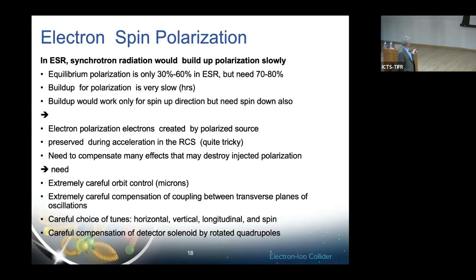And that buildup would only work for spins which are anti-parallel to the magnetic guide field. But in order to deal with systematic effects, we need to have both spin directions present in the same fill to discriminate against systematic errors. So self-polarization doesn't work, so we need to inject into the machine fully polarized bunches, which are created in a polarized source and preserved during acceleration in a rapid cycling synchrotron, and that's quite tricky.